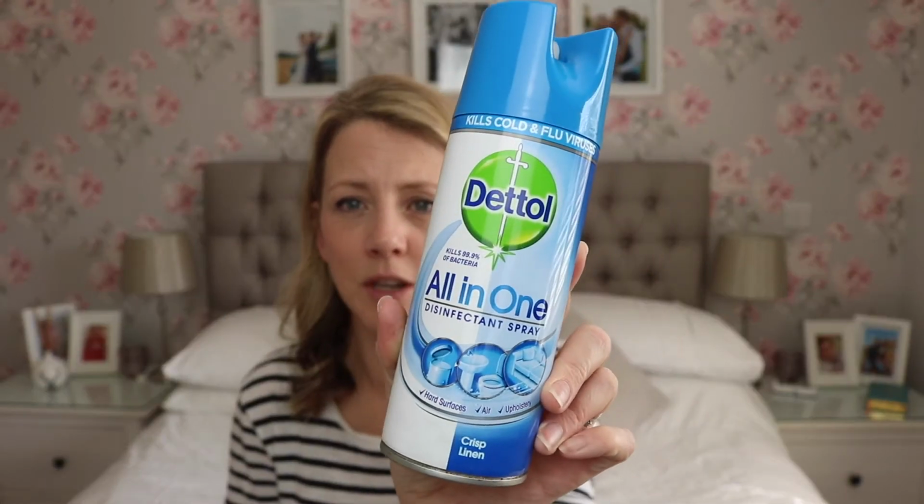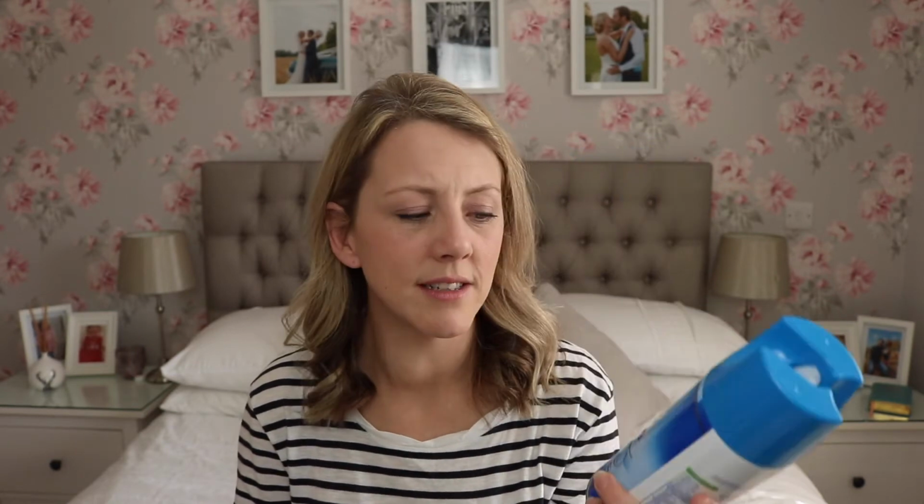She can go and sit on the loo, and then she can move it over and wash her hands as well. The other thing I would recommend, as well as the equipment you would need, is Dettol wipes beside the loo, and also this, which is amazing. It's a Dettol all-in-one spray, and it's a disinfectant spray.